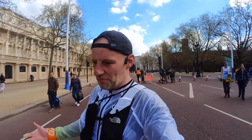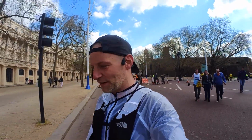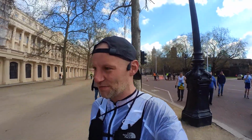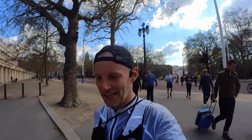It's a fairly wide course, wasn't too much congestion. Water stations where you needed them. Some of them I felt like didn't fill the cups as well as they maybe should have, so I was a little bit underhydrated, but that's all by the by really. I think it was a super well organised race. It felt relaxed, and I think a pretty enjoyable course, even though it's a little bit twisty and turny. There's a little bit of coming back on yourself, but yeah, I enjoyed that one.